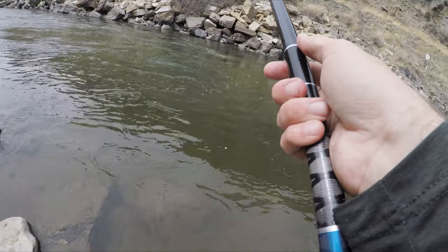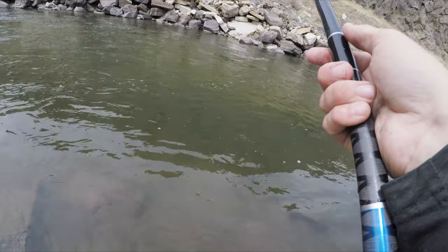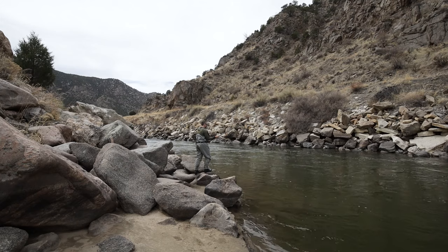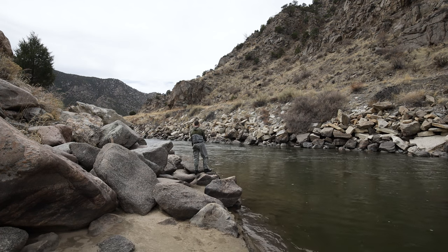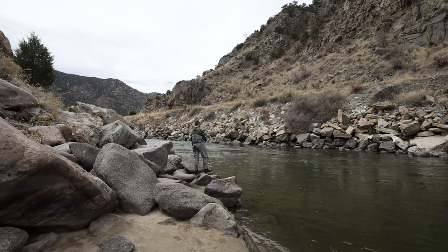I don't want to jinx myself, but I can't tell you how good it feels to get on the board with that first rainbow within the first 10 minutes of getting my line in the water. That does not always happen, especially in these big rivers. Hopefully it's a good sign of good things to come. Hopefully these fish are hungry today and that spring bite is on.